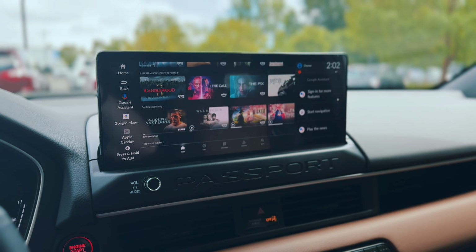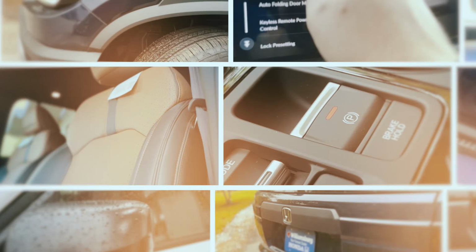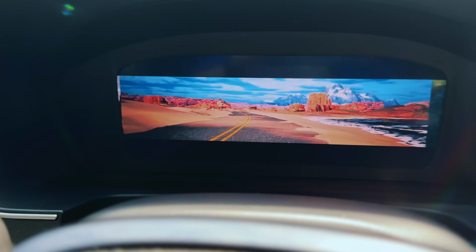Let's start with some of the newest and, honestly, most exciting features now available on the Passport. This isn't a full deep dive into every single function, but it will give you a running start on unlocking some of the best features your Passport has to offer. Let's jump in.